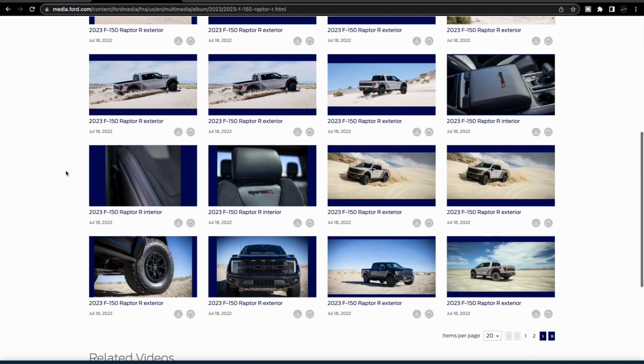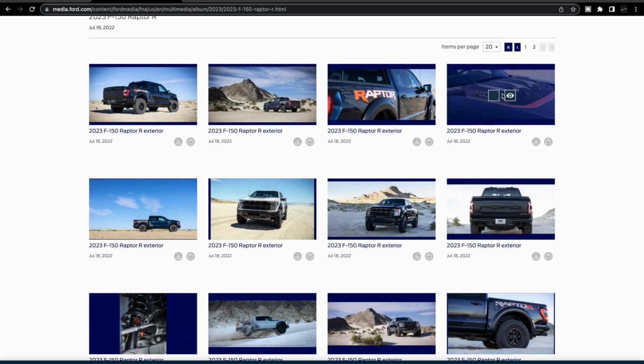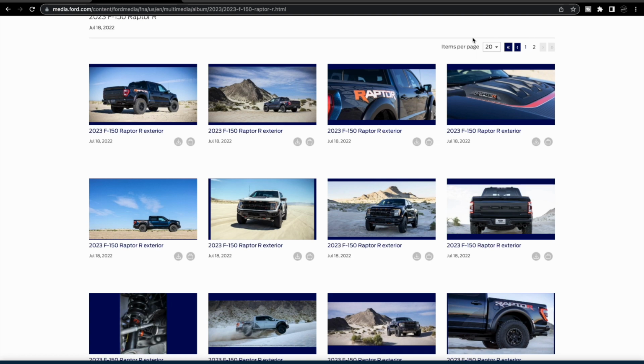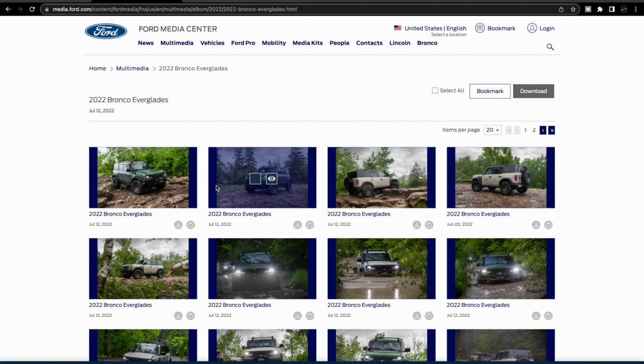And this will be the hot ticket. This will be the one to get. So I like this. This is a beautiful truck. They're going to be really expensive. They're going to mark them up like you wouldn't believe. It's going to be a status symbol. And hopefully Sting Mode gets his hands on one. Hopefully someone in the community can get their hands on one.